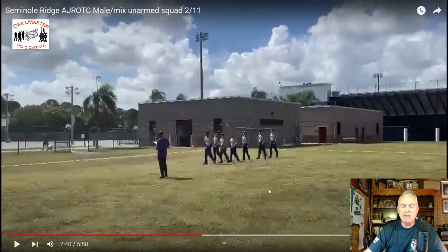So end steps there are not working all that well. I can see bigger steps, which is probably causing alignment issues. I really would love to be right where this judge is, right there. Only I'd like to be watching the performance, Judge, instead of writing.